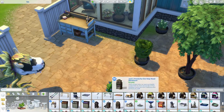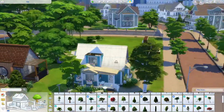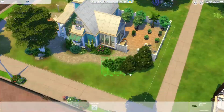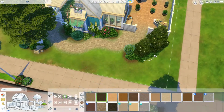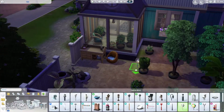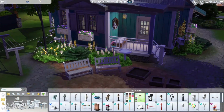And this is the backyard. The backyard is not that big, but you have quite some space. And we have a cow plant here. I've never put any cow plants in my builds. I think this is the first time I put a cow plant, but it looks really nice. Anyway, we are getting closer to the end of the speed build, you guys.